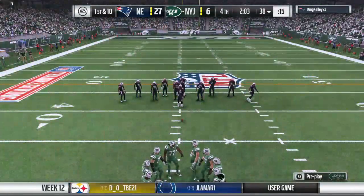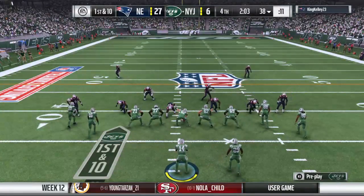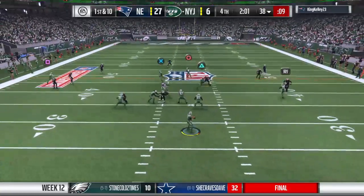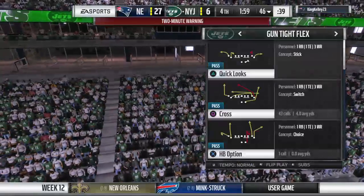And this will probably be the final play before the 2-minute warning. And on the outside, they're playing press coverage. They go back to the air here after the INT. And Austin Seferian-Jenkins has it.